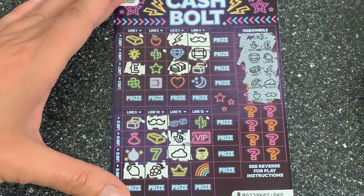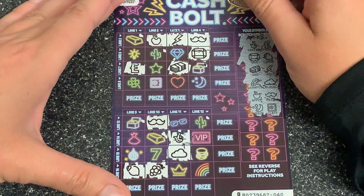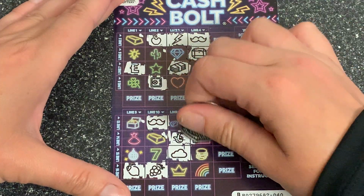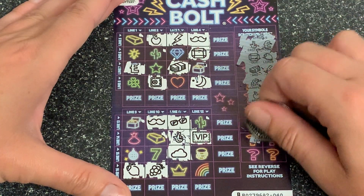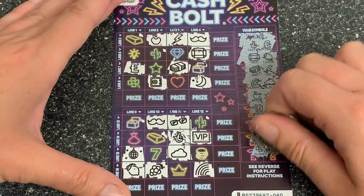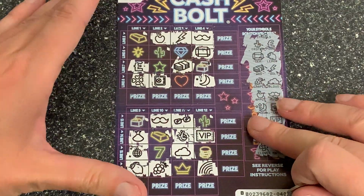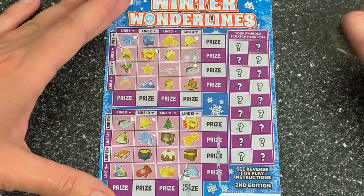Got our first doublé, which is the moustache. Love the moustache. Okay, moon and stars, and the safe, which is there. We could do with a gold bar. VIP and the glasses, Mr. Cool. So we need a crown, a chest, or a gold bar. And we get a rainbow and the disco. Okay, no win on this one. Clover and the skinny mini money bag. No win on card 40. Losers to the left.